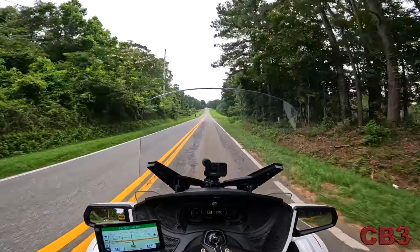Boy, that is a good looking truck, man. I love the way they do these dual exhausts now, the way it's cut out in that bumper like that. That looks so good. And that is a clean truck too, man. That thing is shiny, let me tell you.